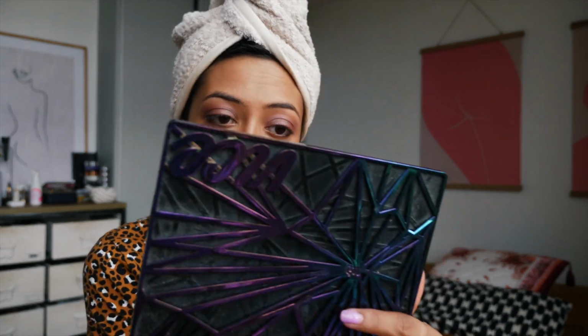I really want to try the new Pat McGrath foundation that everyone keeps going on about. If any of you have tried it, please let me know what you think in the comments, because it's hella expensive, so don't really want to spend loads of money and then it turns out to be rubbish. Saying that, I haven't really seen a bad review for it yet.